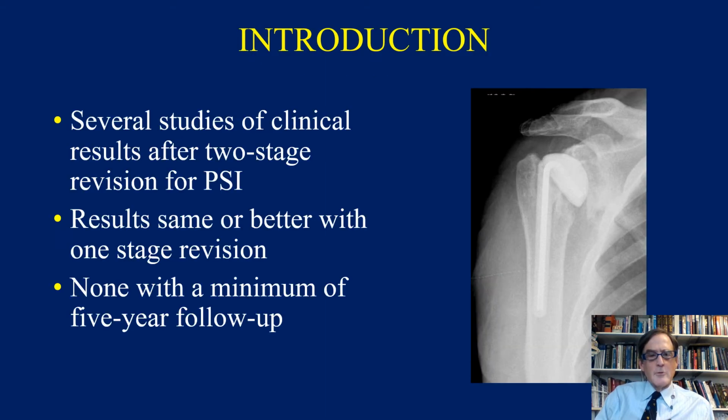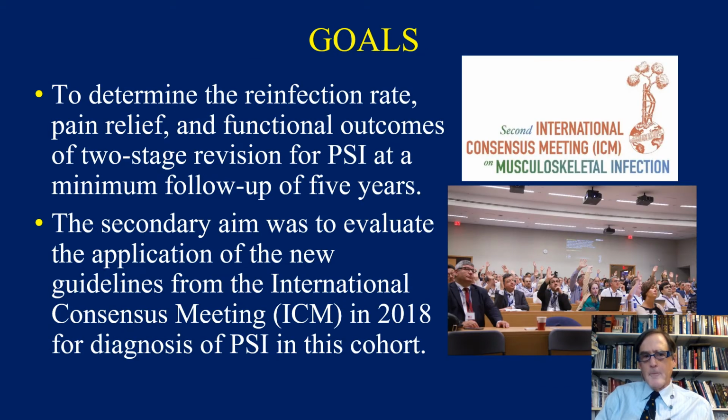Several studies of clinical results after two-stage revision for prosthetic shoulder infections have been reported. Oddly enough, there are several systematic reviews that suggest that the results are the same or even better perhaps with one-stage revision, but the tradition in our country has been two-stage revision. None of the studies previously published have had a minimum of 5-year follow-up.